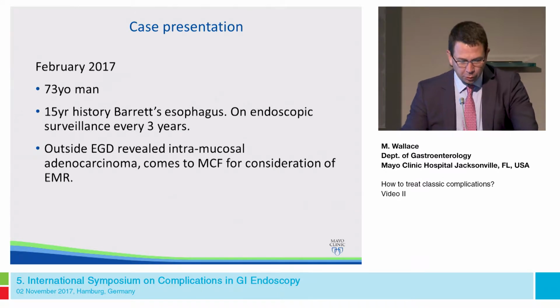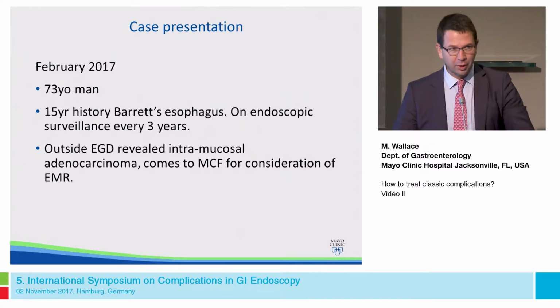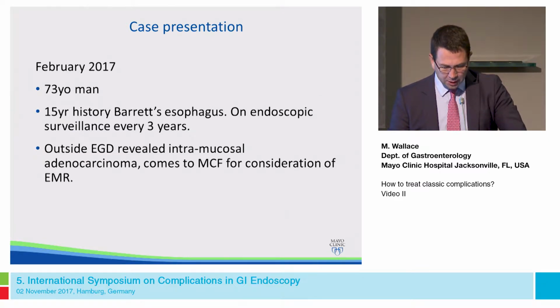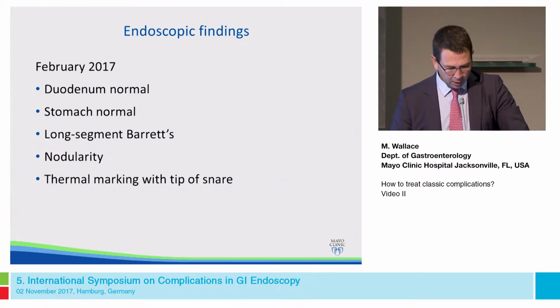So this is a 73-year-old gentleman who had a long history of Barrett's esophagus. He'd been under surveillance according to proper protocol, which is actually not very usual. Most of the time they're not followed according to protocol, as we know. On his most recent surveillance endoscopy, a biopsy showed an intramucosal adenocarcinoma, and he was referred to our center at the Mayo Clinic in Florida for consideration of endoscopic therapy.